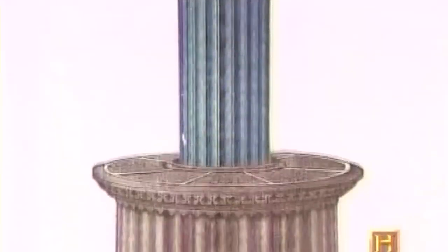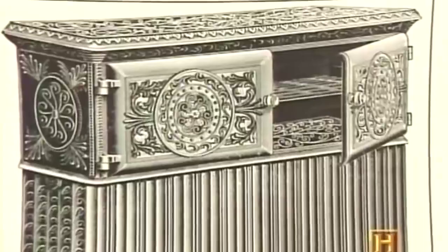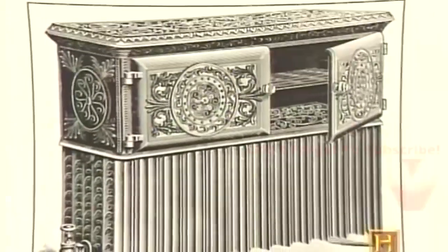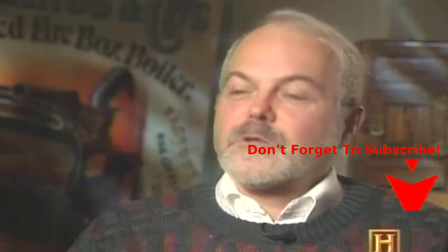By the early 1900s, radiators became the rage. We had radiators that could go around columns of buildings. We had radiators that could go in corners. We had stair-step radiators that you could put under the stairs. We even had radiators with warming compartments in them with ornate doors that could be put in the dining room. And so you could put your food in these things and keep it warm while you were having your first course of your meal.